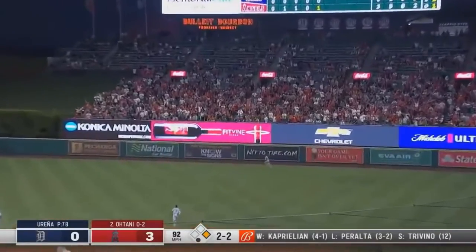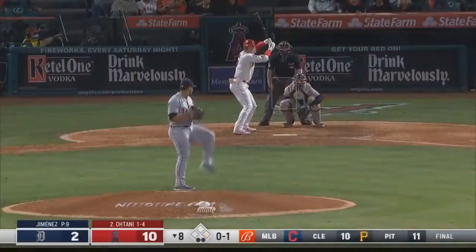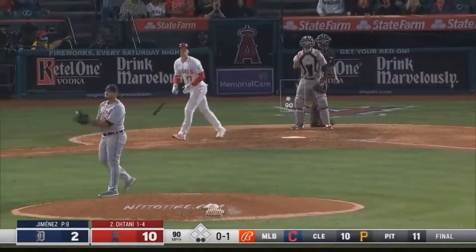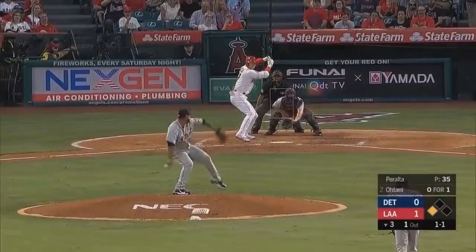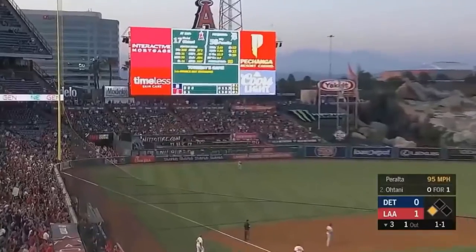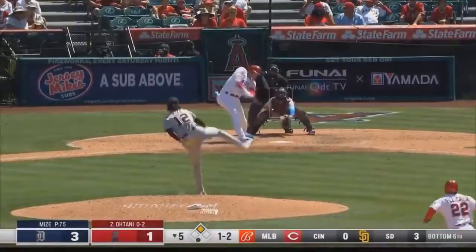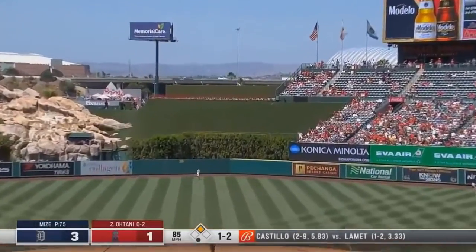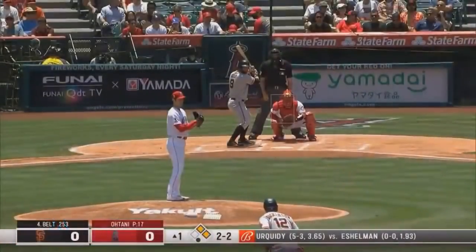Shohei drives it to right field. Toward the wall. On! Shohei Ohtani to the opposite field. Gone! Ohtani cracks one deep to left. Way back there. It is gone! Shohei Ohtani hits a high fly ball to right center field. 1-3 for Ohtani. We're tied.